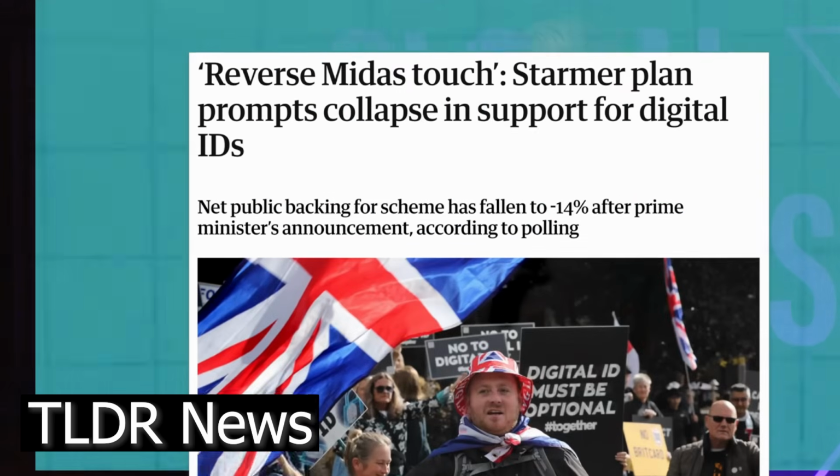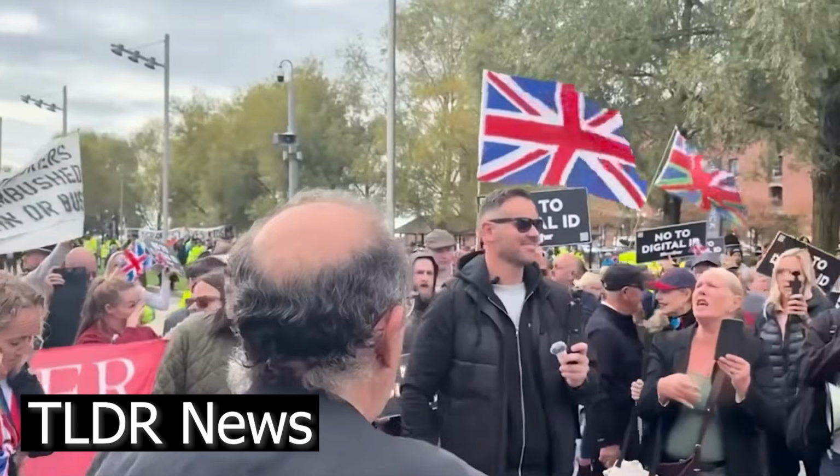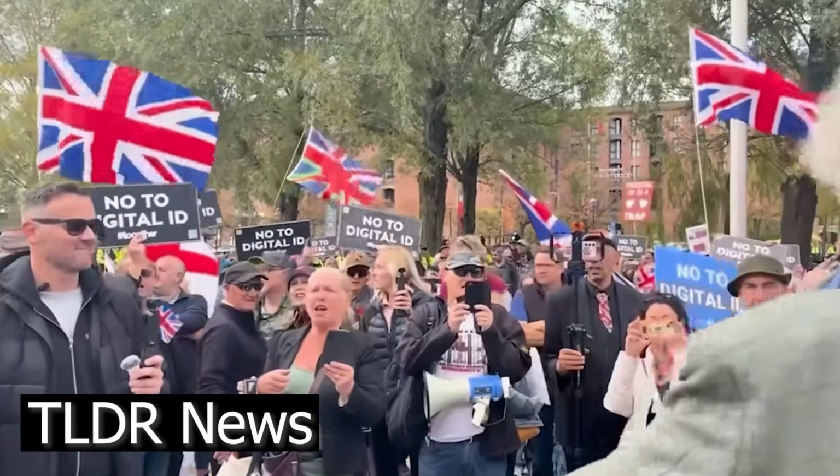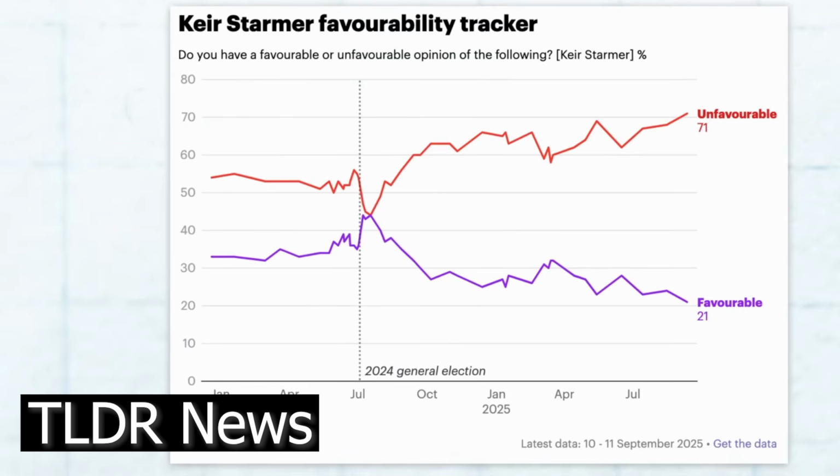Starmer's plans for digital ID are already crumbling before his eyes. The backlash to the digital ID announcement is a symptom of Starmer's reverse Midas touch, i.e. the idea that his endorsement of a policy makes it unpopular, even if it had public approval beforehand. Whether you support or oppose digital ID cards, you can likely see that reintroducing what has historically been a contentious policy at a time when the Prime Minister's favourability is already at an all-time low is probably a bit of a tactical misstep.